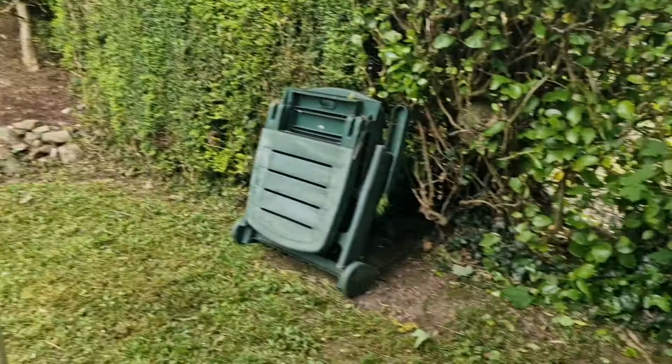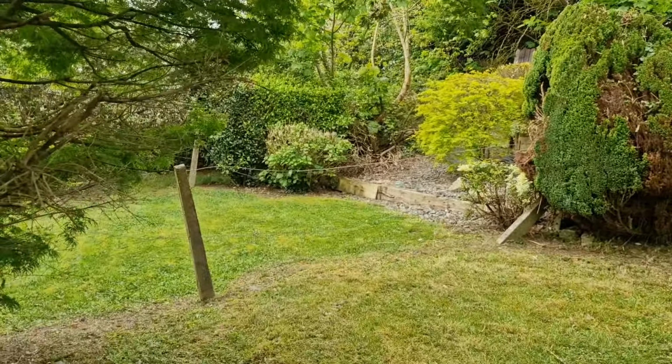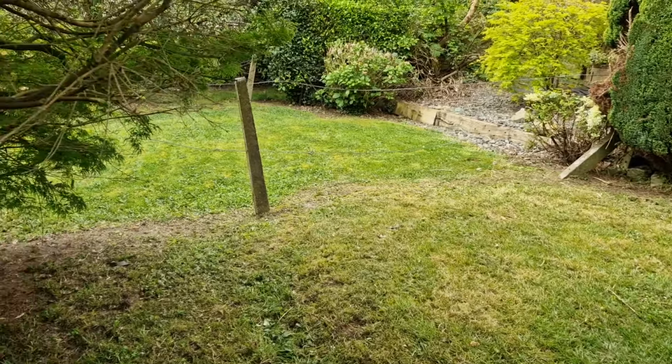Just cut back the hedge and all that. Yeah, so just undertrim that, undercut it, and there you go. Cut the neighbour's grass as well. Awkward gardens here, but look, it's all undercut.